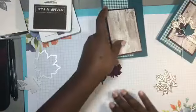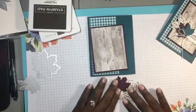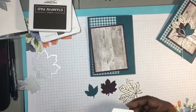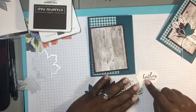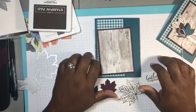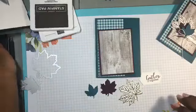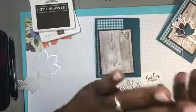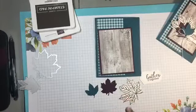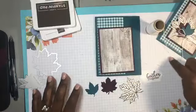All right, so we have these parts. Now, I have all three of my leaves that I want to use, and I have my sentiment. I've got everything except for my, oh goodness, my twine, my baker's twine, which we'll have to find somewhere. I don't know where that is. Oh, wait. Here it is. Okay, here's my baker's twine. We're going to need to make a ribbon.